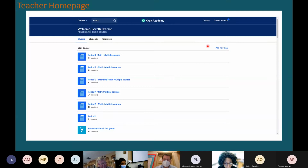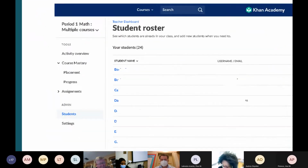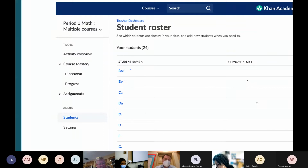Okay, now let's go ahead and explore what it looks like within one of my classes, because this is the fun bit. Okay, so inside of a class looks like this. Again, I erased all the students' personal information, obviously, but here on the left, here are the tools that you can see. Inside of a class, I can see the activity overview for students. I can see students' course mastery, their placement in the course, their progress in the course. I can go ahead and see their assignments, how they've been doing, and there's so much to get, so many possibilities there. Do you have to use everything? No, but it's nice to know it exists in case you need it.